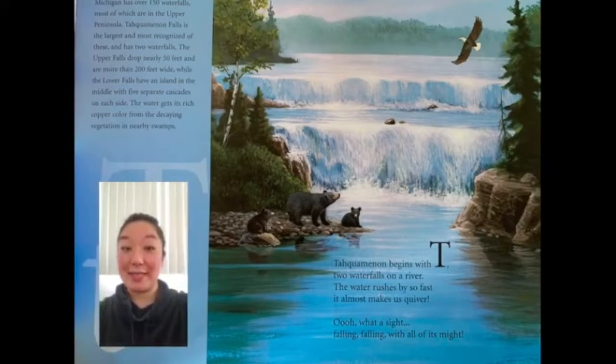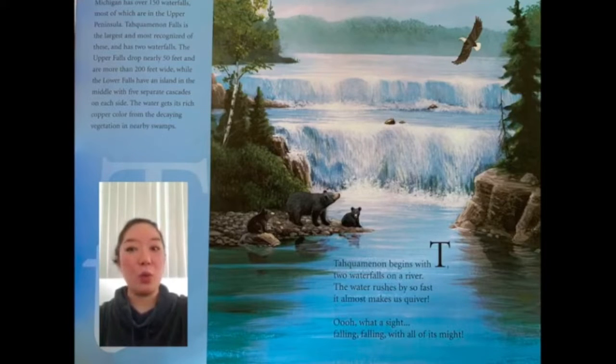Tahquamenon begins with T, 2 waterfalls on a river. The water rushes by so fast it almost makes us quiver. Ooh, what a sight! Falling, falling with all of its might.